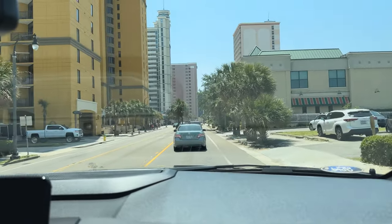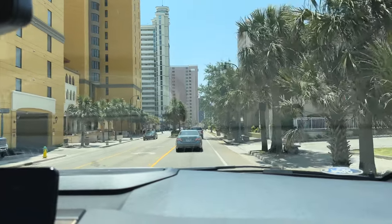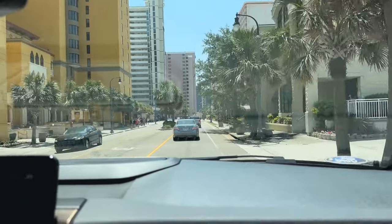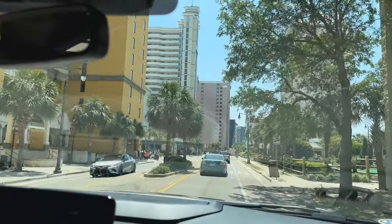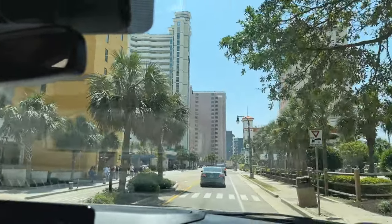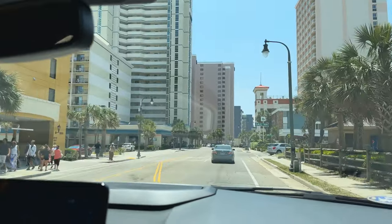This restaurant on the right, this Magnolias, is awesome. We haven't been there, but I've heard good things about it. It's supposed to be good. What is this? Looks like a wedding party over here on the left. Very nice.